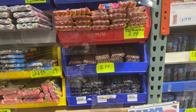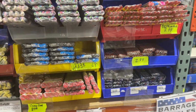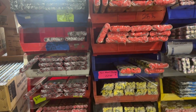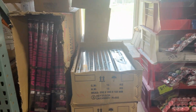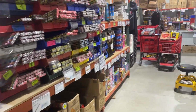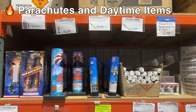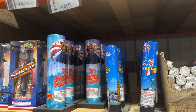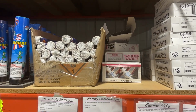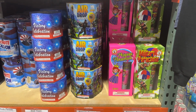Then if you go up to the top, it's all of our Roman candles, anywhere from little itty bitty mini ones into some of the bigger ones. Then way down here at the end, we have our parachute items. The jumbo parachute is actually 3 feet large. It's one of the biggest parachutes we've seen. These plain drops parachutes are some of my favorite parachute items. And then we have princess parachutes and military parachutes.